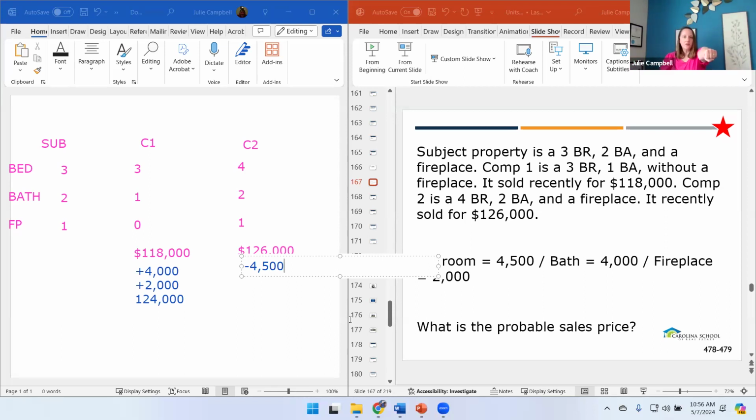My subject has 2 bathrooms. Comp 2 has 2 bathrooms. Do I need to do anything? Subject has a fireplace. Comp 2 has a fireplace. Do I need to do anything? No. So we only have one adjustment to make. We take the 126 that a buyer paid for it, and we make an adjustment. If a buyer was paying for Comp 2 and Comp 2 only had 3 bedrooms, how much would they pay for Comp 2? They would have paid 121.5. That's the theory behind how we adjust the comps to match the subject.